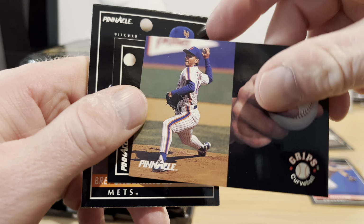Rusty Meacham. Benito Santiago. I do not know what this is. It's part of the base set. Category, Technician. Okay. Todd Worrell. Kirk Gibson with the Pirates. Doug Jones. Bill Krueger. Otis Nixon. Rickey Henderson.